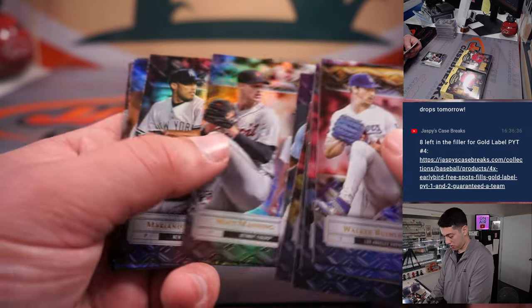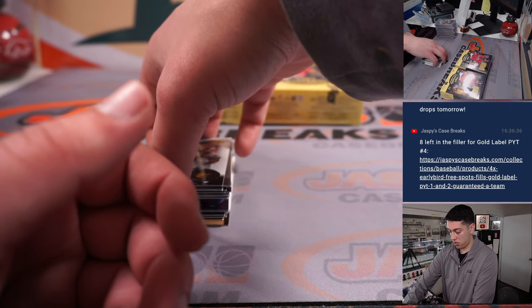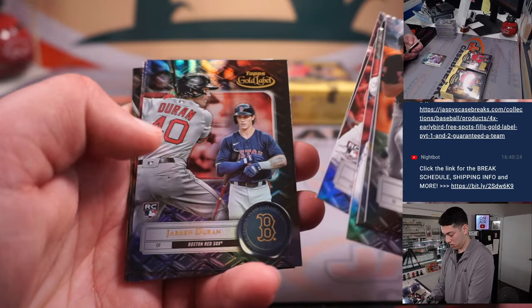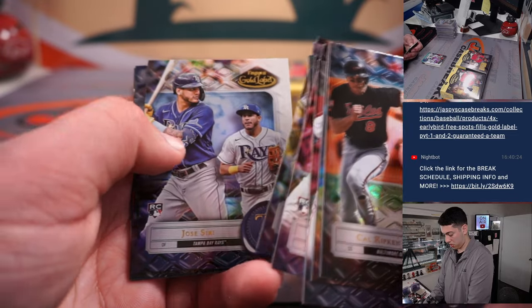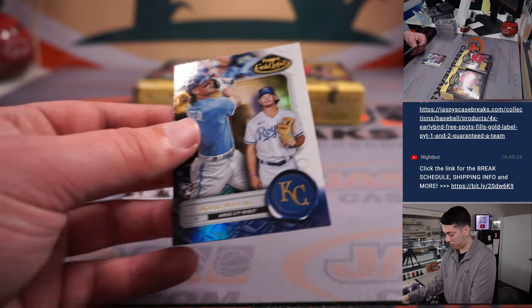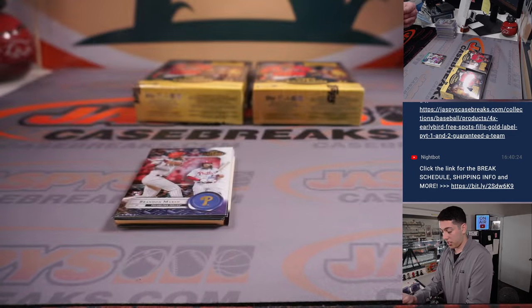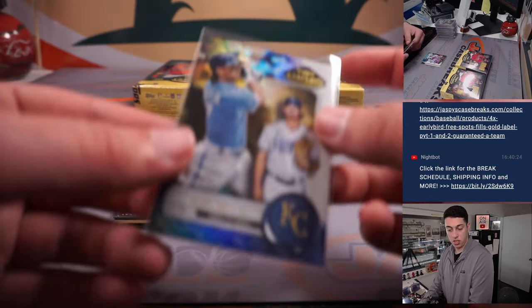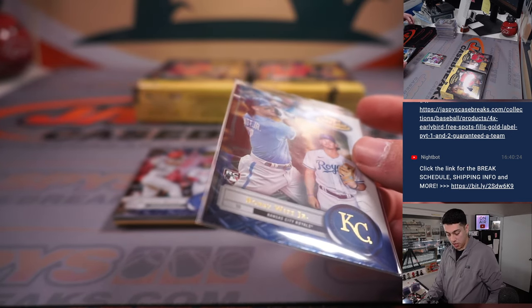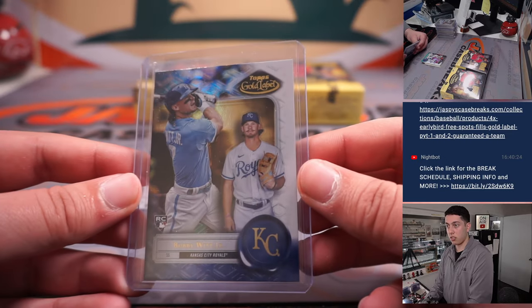Bryson Stott. Got a Bobby Witt, with a Brandon Cruz behind them. It's a class three. That is a class three Bobby Witt Jr. That is a nice hit for Kansas City Steve, getting his spot in the filler. Nice.